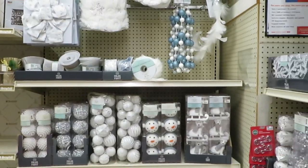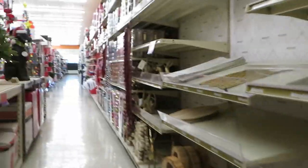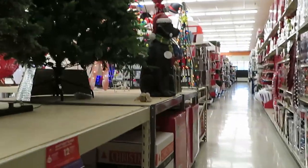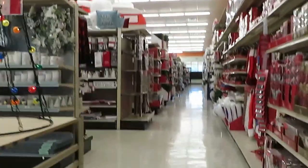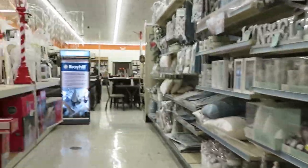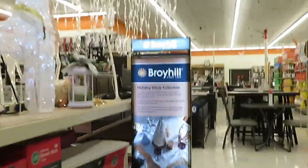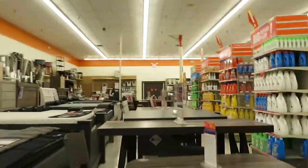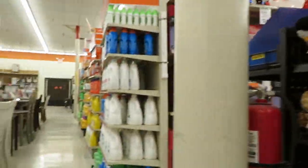Ooh, those are pretty. A lot of Christmas decor. Oh, that's pretty. Let's see, that's not tall enough. That's pretty. All their Christmas stuff. Not really. I'm trying to get a couple bottles. So the house decor.